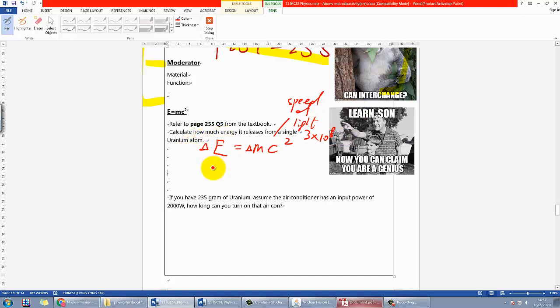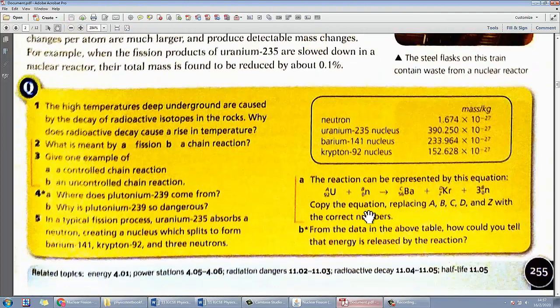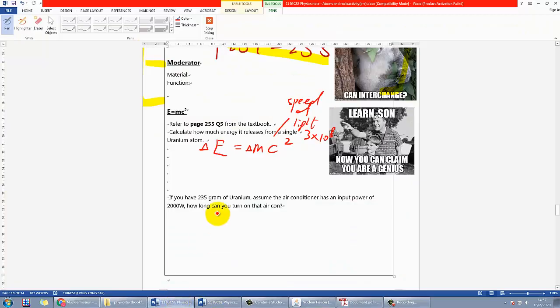Okay, so what happened is Einstein found out that the mass of the reaction does not conserve. What it means is, normally when you study any kind of physics, chemistry, biology, chemical reaction, we find conservation of certain things: conservation of mass, conservation of charge, conservation of momentum, if you remember what we learned, conservation of energy, right?